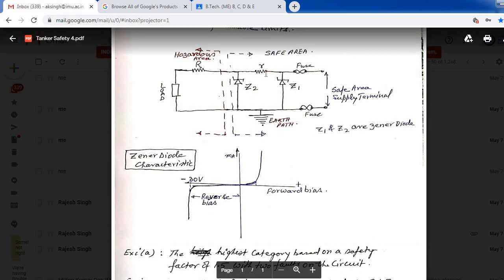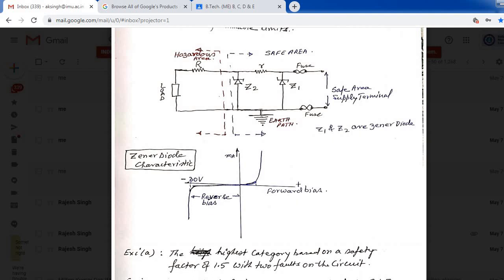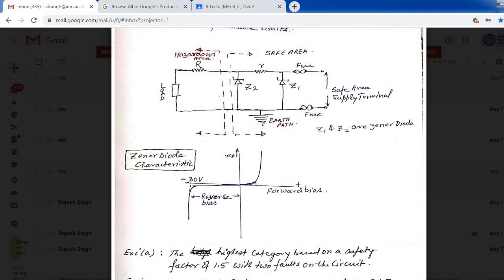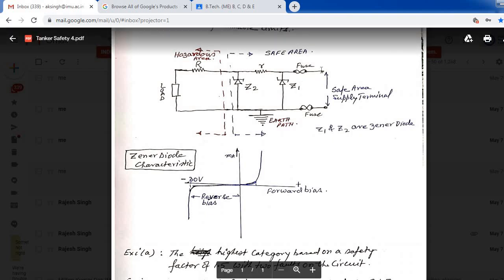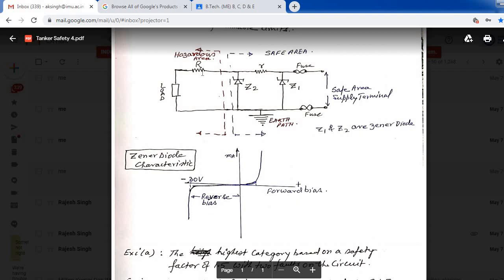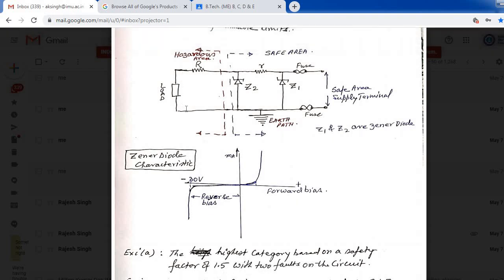And because this high current is flowing, to limit the current in the circuit, we use a resistance. With the resistance, when the high current is flowing, it is limited to a certain extent, but still the high current is flowing. So this high current we provide through the earth path. So a high current will be flowing through the earth path, but anyway a fault current should not be there in the circuit. So we have provided a fuse. When high current flows, the fuse will blow and the circuit will be protected. So through this Zener, we are able to maintain the voltage in the hazardous area at 30 volt, and if the voltage can be maintained at 30 volt, the current will be limited to 50 milliampere maximum.